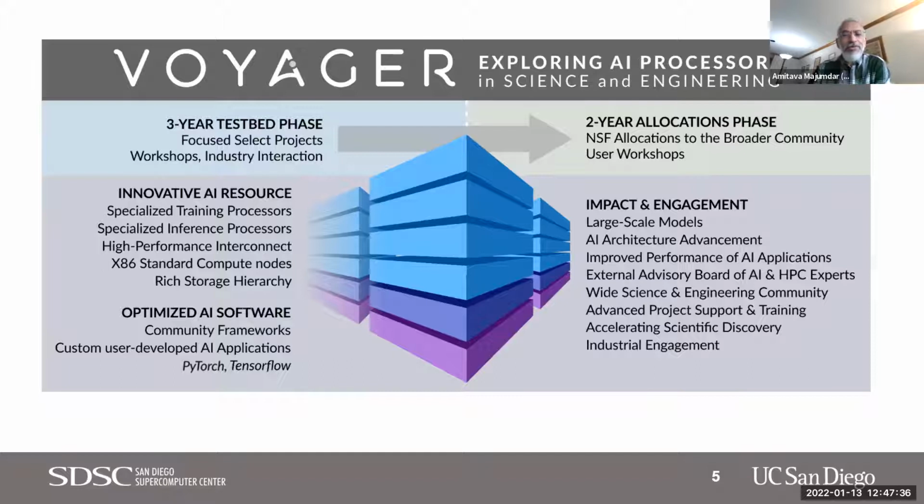I hope some people who are here would be interested in using the machine and working with us. And obviously, I'll talk about the training processor, inference processor, and the storage. Initially, we will work with the frameworks TensorFlow and PyTorch, which are working on the Havana Gaudi and Goya. But it also allows custom development of applications, which I'll mention briefly. In the last 2 years of the project, it will open up the way category 1 machines are typically made available, where you write an allocation proposal explaining your science and justification for the time you need on a supercomputer, which could be tens of millions of hours or hundreds of thousands.